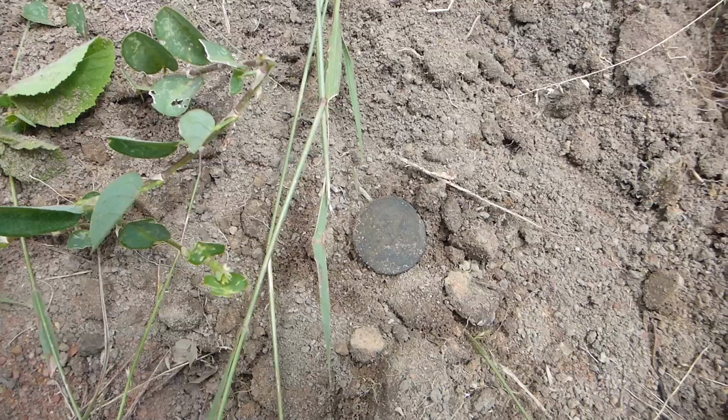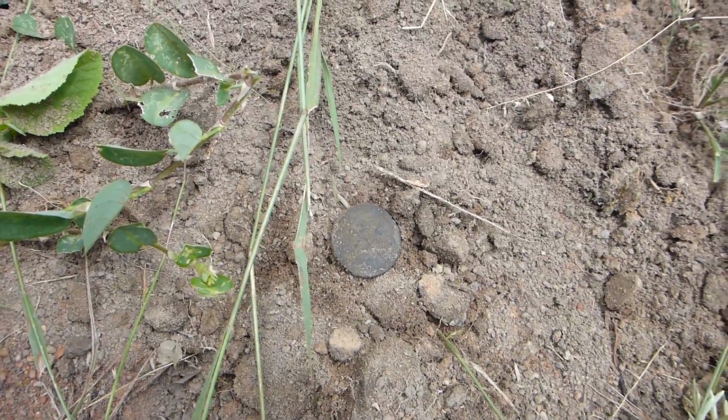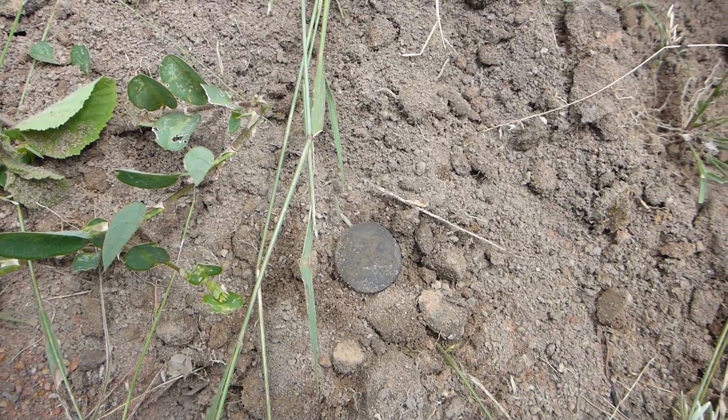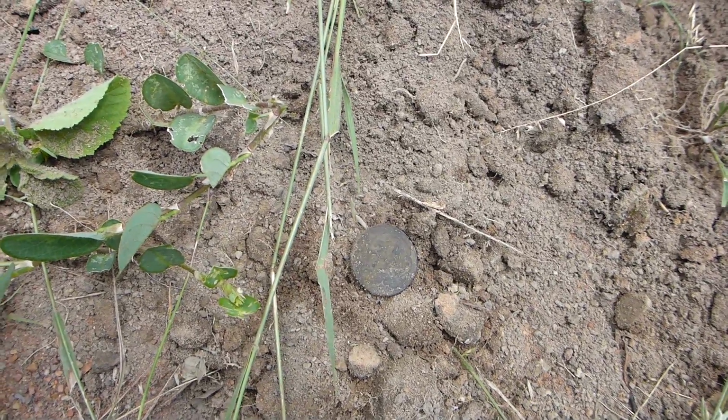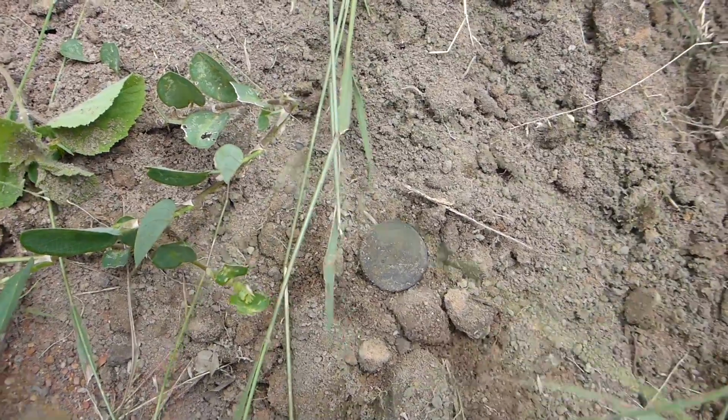Back in a minute. Okay, we're in the absolute middle of nowhere looking for this old racetrack that hasn't been used for over 100 years. 110 years since the last race meeting. What does Colin find in the absolute middle of the bush with her AT gold? A 2-cent coin. That's bad, it's a ripper.